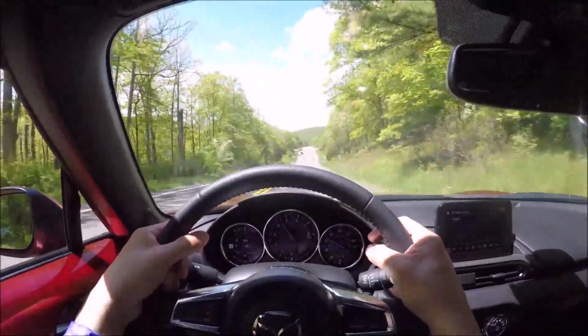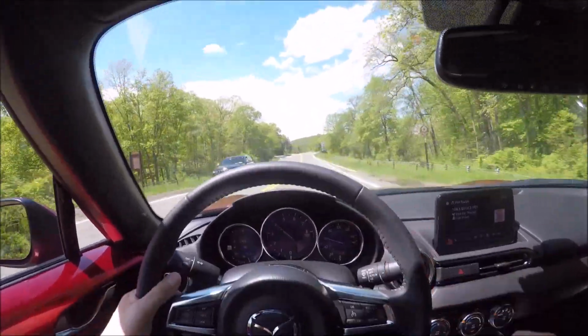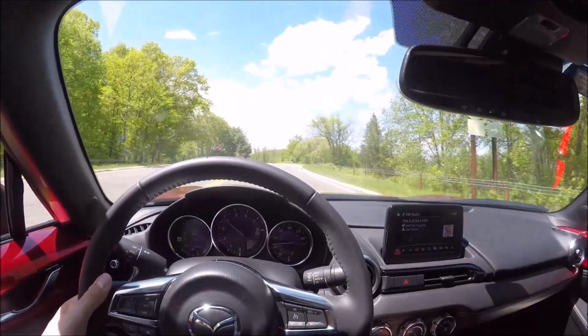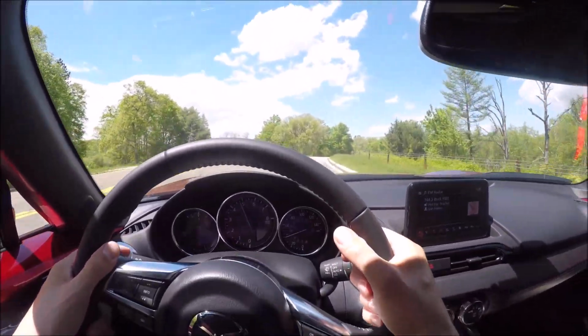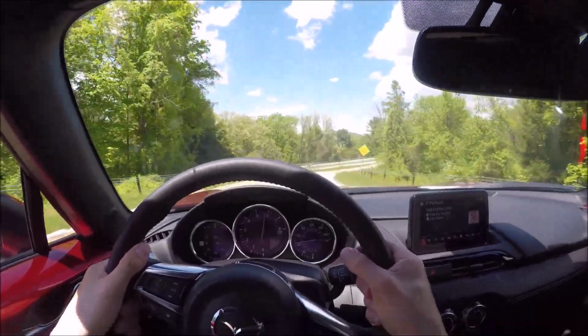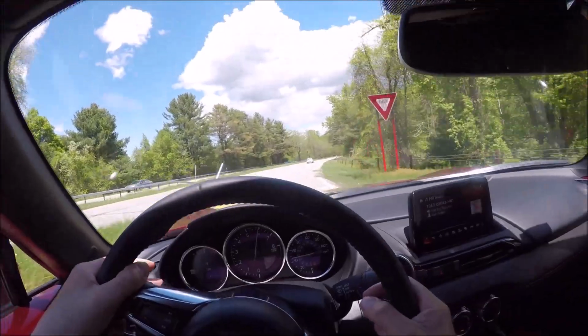So now I'm going to be rev matching the downshift. Unlike most cars today, if there is a way to rev match, I don't know how to do it, so I'm going to do it. Rev match into third, rev match into second, clutch nice and light. We'll accelerate on the highway, see how the acceleration is.